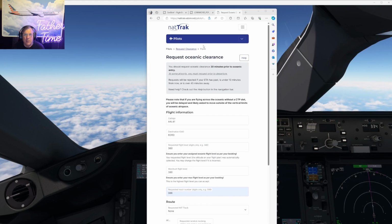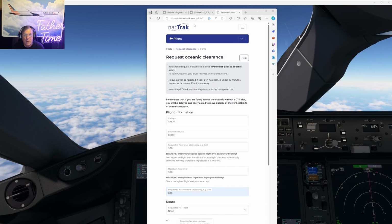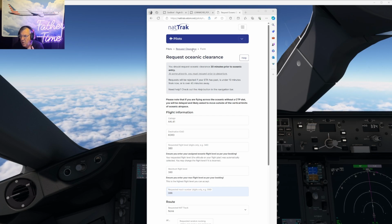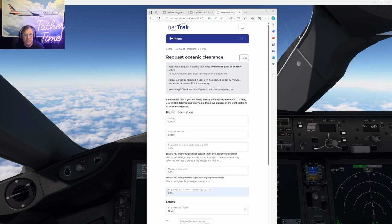Alright guys, we're still in Copenhagen. I came to NAT Track, .vatsim.net. We're 45 minutes from Shanwick airspace, so we can submit this. Right now the estimated entry point time is 1311, so we have 1 hour and 17 minutes. I've got a ways to go.